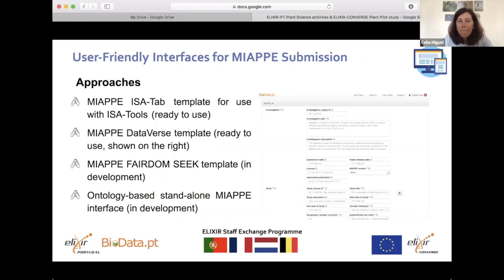MIAPPE, you've heard a lot already about MIAPPE. MIAPPE is a relatively complex standard. So in order to ensure that the community adopts this standard, we have been making efforts to facilitate its use by the users. We have invested in the development of interfaces for MIAPPE submission. In the initial phase, we have made available a MIAPPE ISA-Tab template for use with ISA tools that has already been used in some training activities and is ready to use.